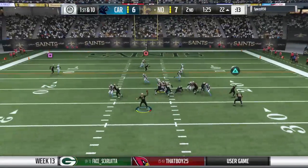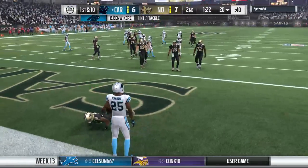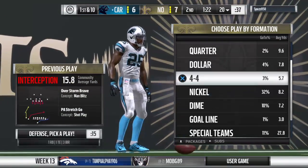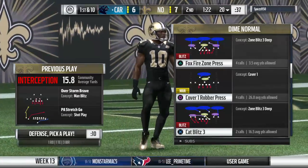Now a play fake here on 1st down. Looking for Cooks, and it's intercepted. A great read, and it's picked off. This is such a good read defensively. They know that this offense is going to try to get the ball to their playmaker in space. So what do they do? They crowd him and send bodies at him. And this one winds up being intercepted.